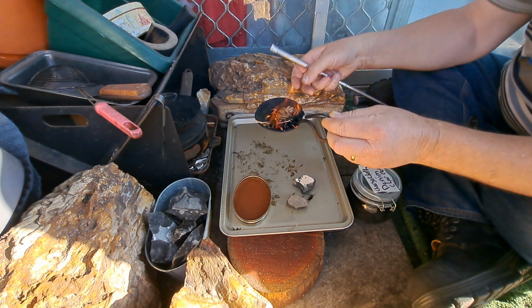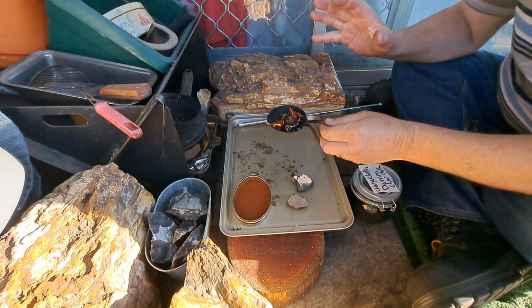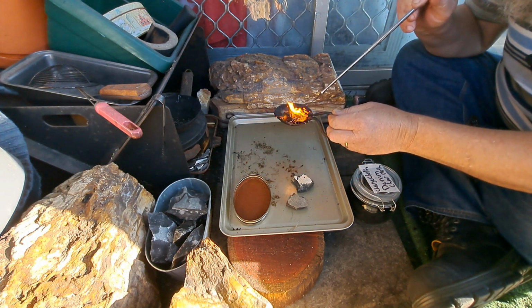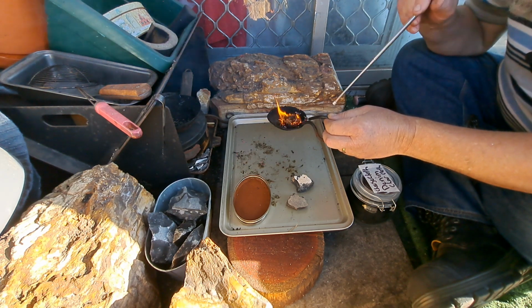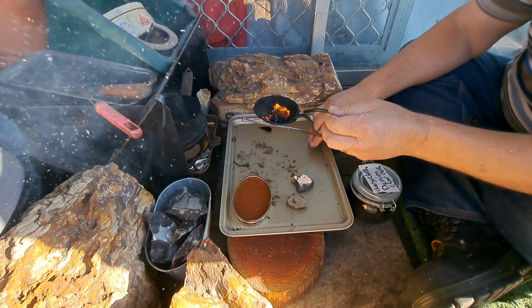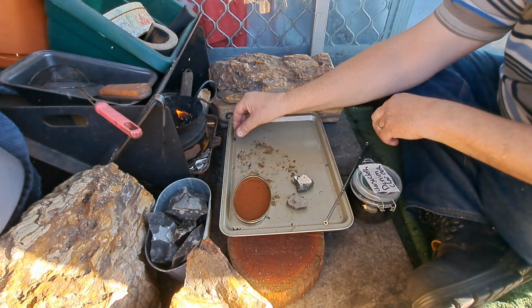Well, I like cheesecloth. One breath makes it burst into flames. It's so damn effective. It's almost like cheating.